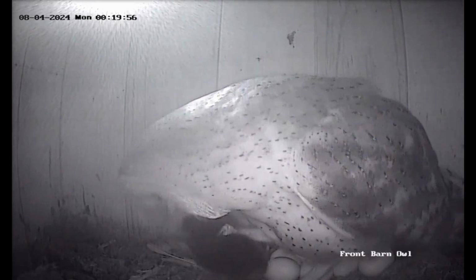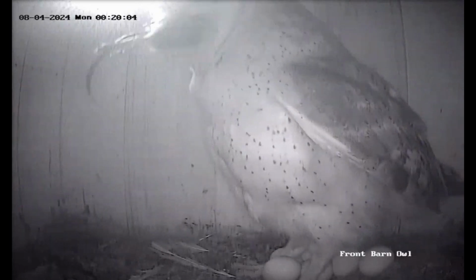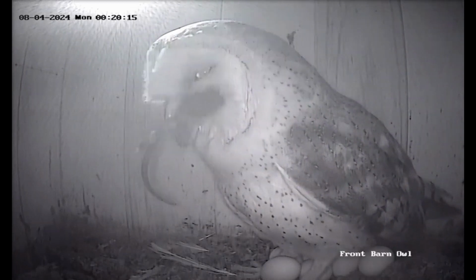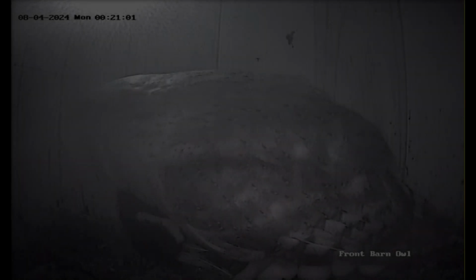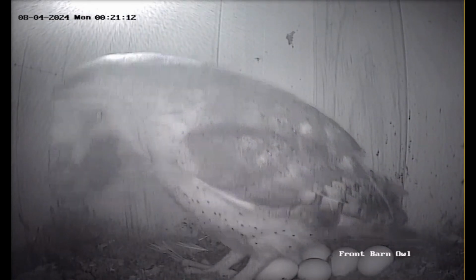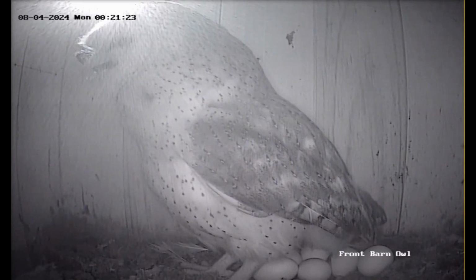Let's have another go. I love the expression here as she turns round to the camera, having realised again that she might have bitten off more than she can chew. So she does come back to it. And this time, after a bit more effort, a couple of minutes later, after a bit of rest, she does eventually manage to neck the whole rodent, tail and all. Nearly there.